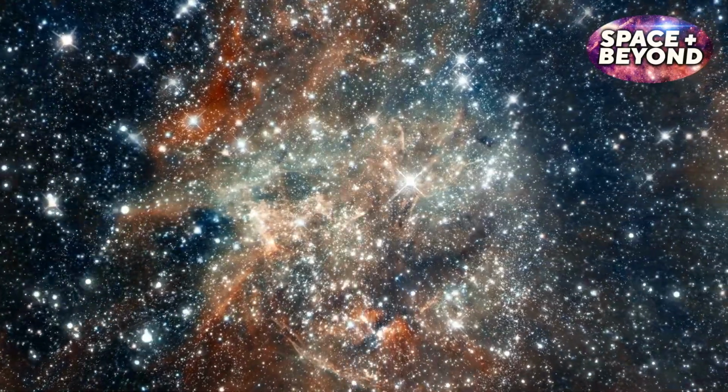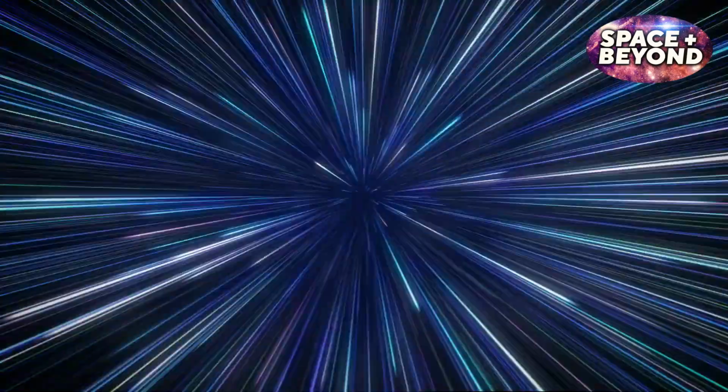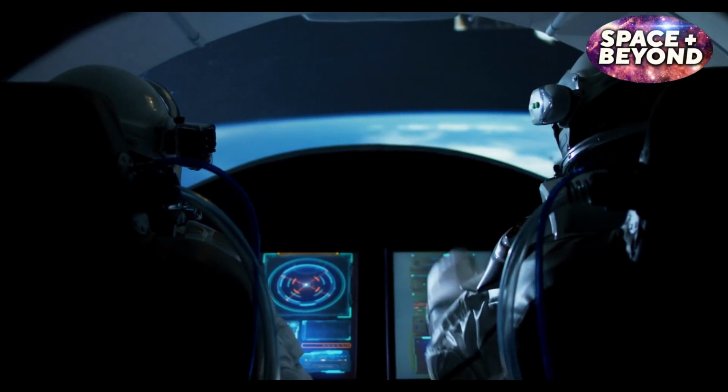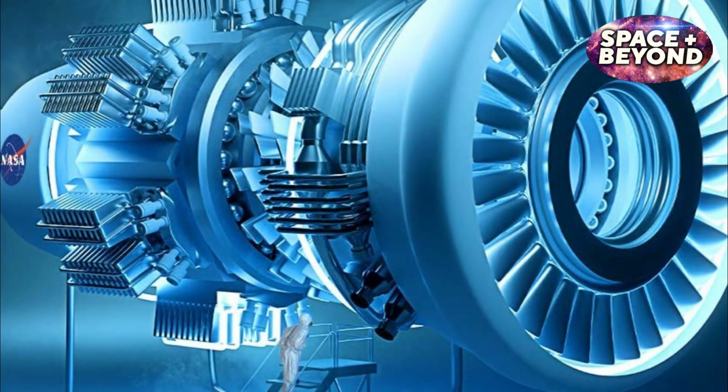Space travel has always been limited by one major factor: speed. But what if there was a new way to travel that defied the laws of physics as we know them and allowed us to travel vast distances of space? That's what Elon Musk and NASA are hoping to achieve with their new light-speed engine.